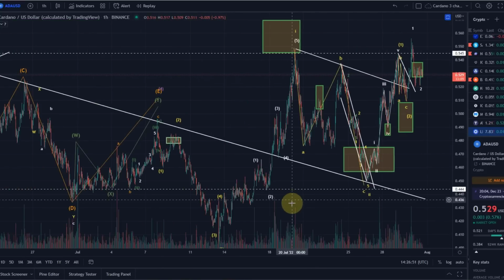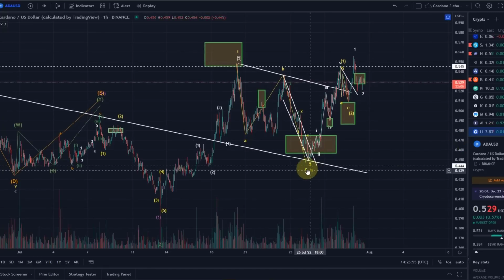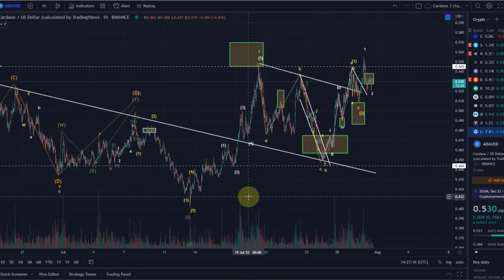We get to the wave count in a minute. But so far, from a higher level point of view, we continue to expect, or to view it that way, that the low for ADA is already in. Probability for that is 60%, and 40% probability that we come down once more and make another lower low. So at the moment we are still in a risk area. We are still in a bigger range.